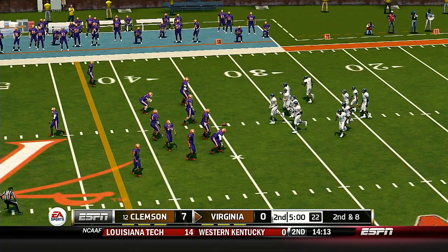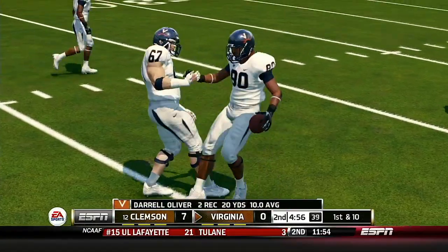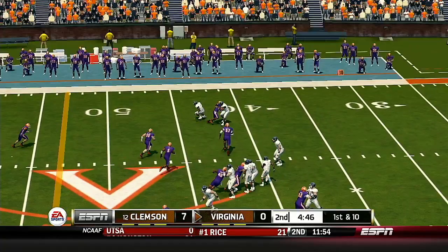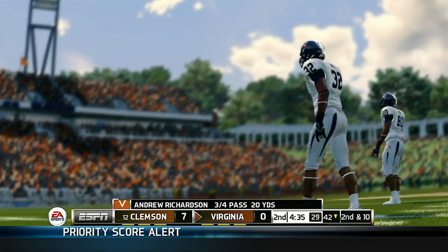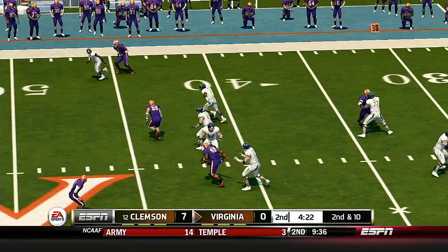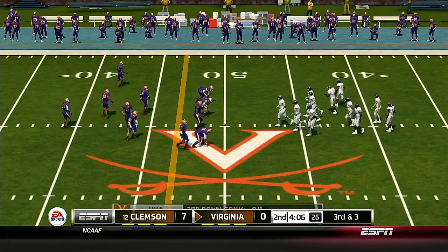Welcome back here. We resume action now here in the second quarter. Taken down at the 43. First and 10. Ball on the 43-yard line. Makes the catch and the defense is all over him. They bring him down for a loss. They make the stop around the 50-yard line. That makes it third and three. Third down, and they're going to need about 3 yards to pick up the first down.